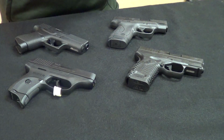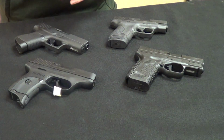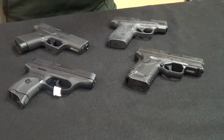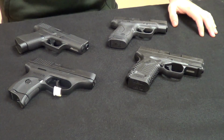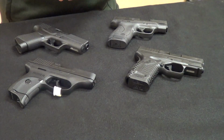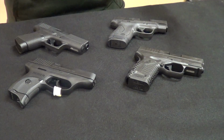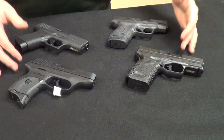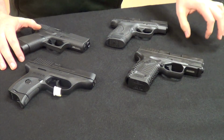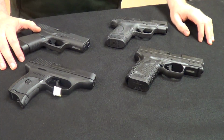Now, there are a lot of videos on YouTube where people are actually torture testing these, running thousands and thousands of rounds through them, basically comparing them in terms of their longevity, for how long they need to go without being cleaned or parts being replaced. But by and large, you're going to see a very comparable difference here. As long as you maintain and keep the gun clean as often as possible, then you're going to be good to go in most cases.